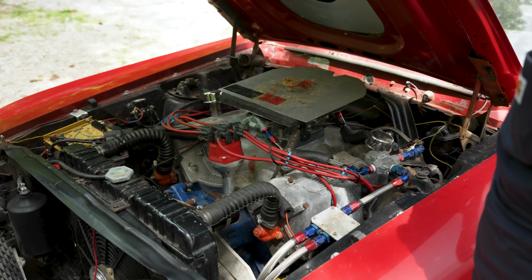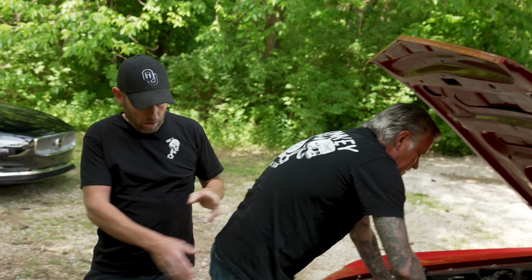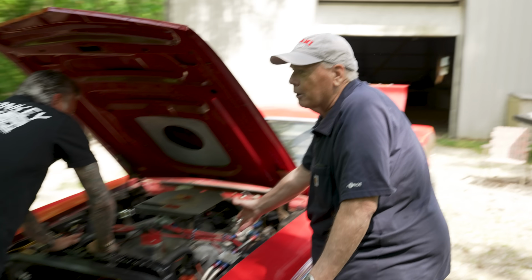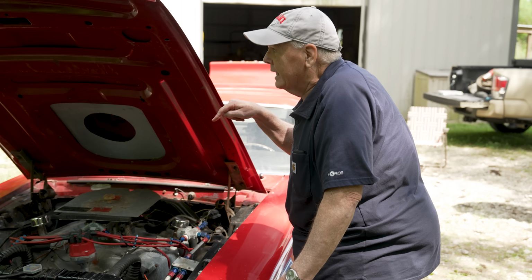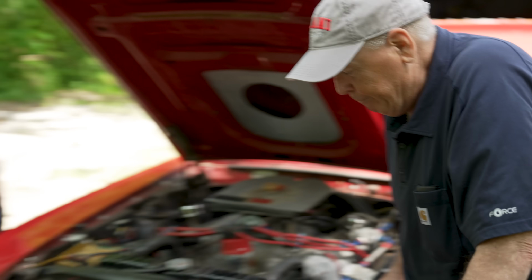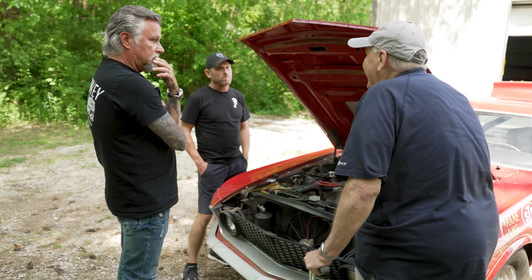It's on the outside. Do you still have the original oil cooler that hung on the front? Yes, I have all those coolers. I have the original air pump. I have the injector tubes. I have all that stuff. How about the original carburetor, by any chance? I do not have the carburetor.